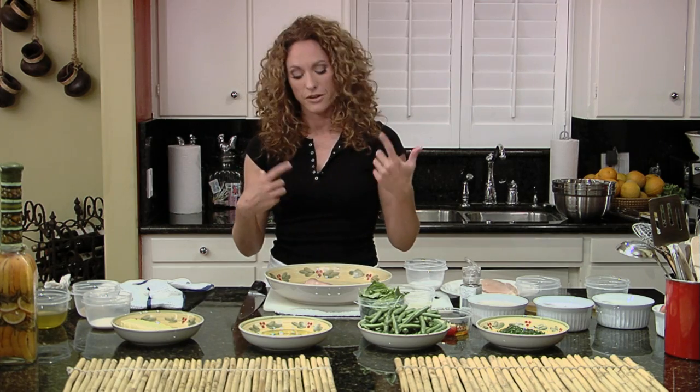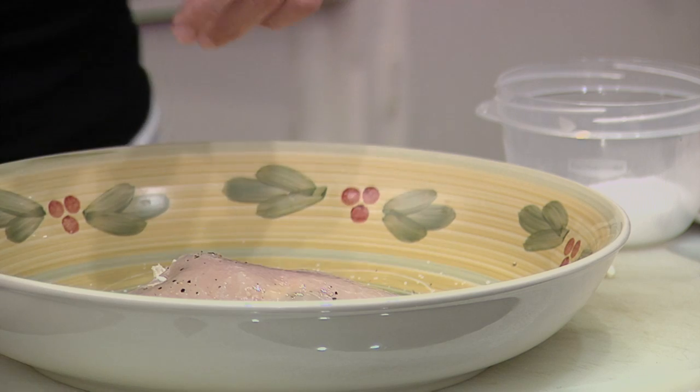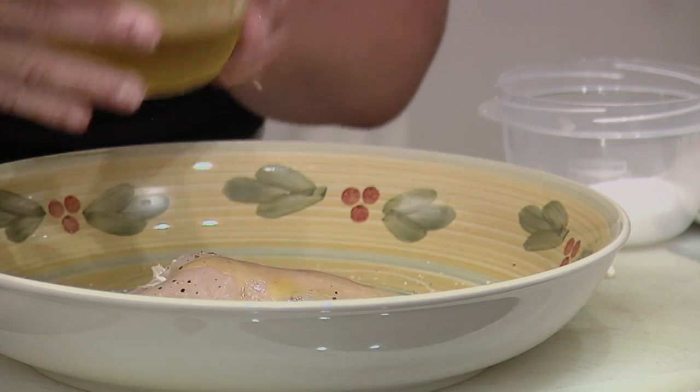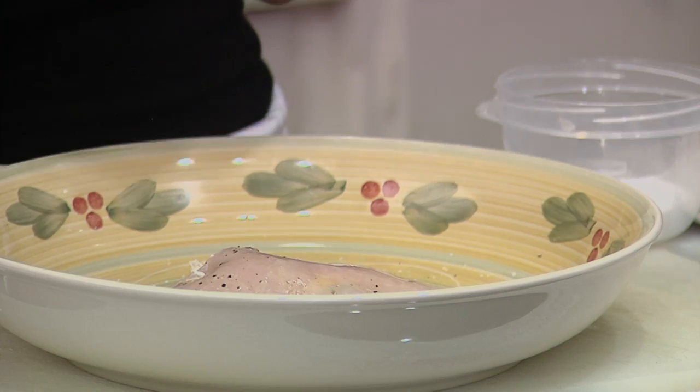So remember that next time you're thinking about steaks or anything that you're worried about overcooking or you just can't seem to get right. All right, we're also gonna put a little bit of olive oil. So this is gonna sit in our marinade pretty much for the time it's gonna take for us to blanch and shock our green beans and to boil our potatoes. And by then, it'll be ready to go.